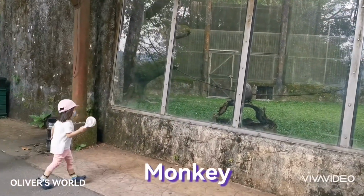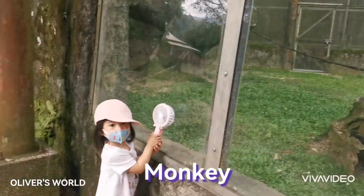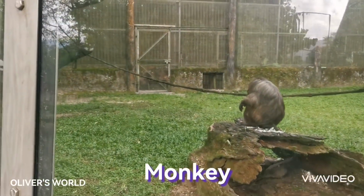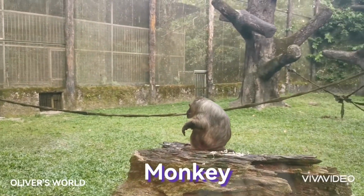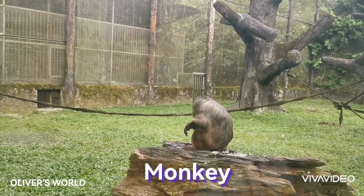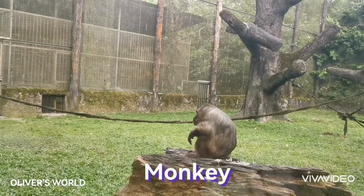Where's the monkey? The face of the monkey is red. Yeah, where's the monkey? The face of the monkey is red. Let's check it out. It's here. Red. Yeah, the monkey is eating something. Yeah, it's eating. Red. Wow, his face is red.